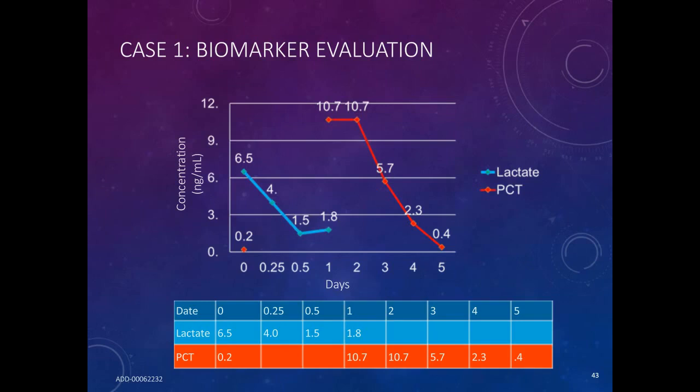This will stay elevated until we get adequate antibiotic levels in the tissues to force the body's response to get rid of the bacteria. And so, in fact, you can see here that the PCT levels are actually the same 48 hours later. But now you can see on day 3, there was about a 50% reduction. On day 4, a 50% reduction.